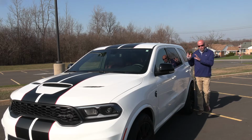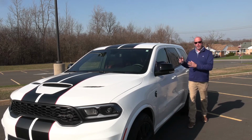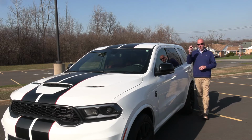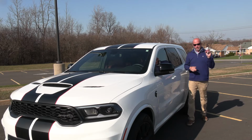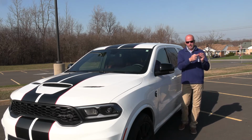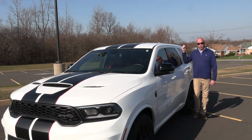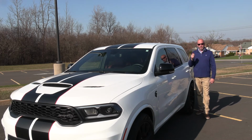Getting back to the basics, away from performance just for a second, the Durango has to deliver creature comforts, and it all starts here on the outside. First off with the smart key system, adorned in red, of course, with SRT Hellcat emblazoned on the back. Multiple operations: lock, unlock, rear hatch as well, and remote start.